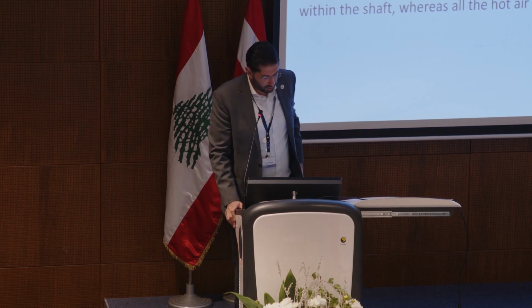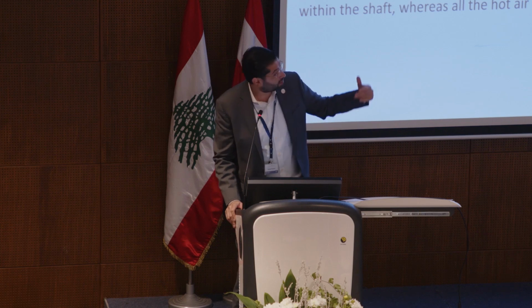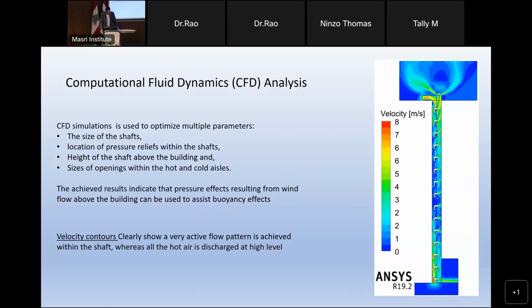The achieved results indicate that the pressure effect resulting from the wind flow above the building can be used to assist in the buoyancy effect, as you see in the velocity contours. These clearly show a very active flow pattern is achieved within the shaft, whereas all the hot air is discharged at higher level. We have generated 3 contours: the velocity, the pressure, and the temperature. And we were worried about the pressure more than the velocity.